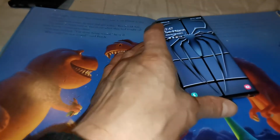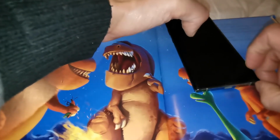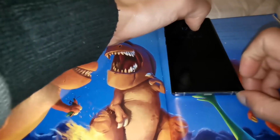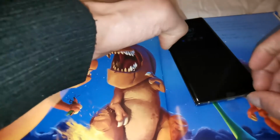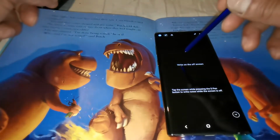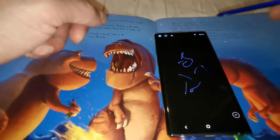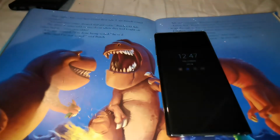Okay, so I think, let's put this back in. I think while the screen's off, you're meant to then click the pen out while the screen's off. Okay, if I can do this. Pull that out. Screen goes blank, ready for you to write on it. So if you can look, you can just write on it, and then you can even actually save your notes, and that's saved in Samsung Notes.